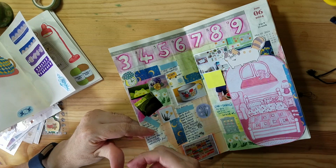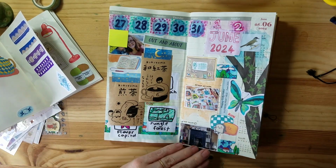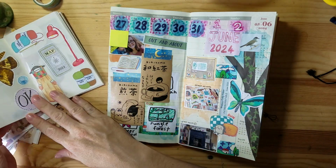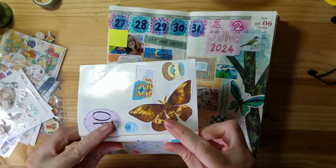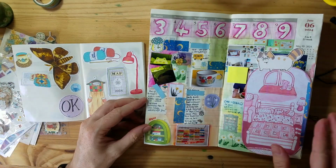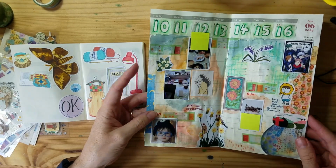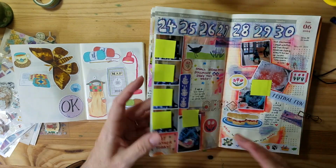I think that's the problem really with stickers, is if they become so precious, it's not that you don't want to use them, it's just that you really want to put them in the right place. Well, maybe that's just me, I don't know. But that's how I feel about these ones. I just wanted to make sure that I put them in the right place, and yeah, that looks really lovely there, so I'm really happy with that one.